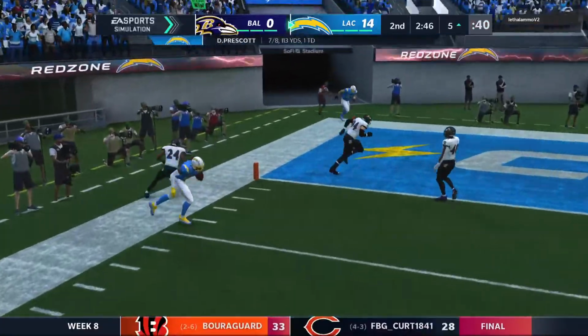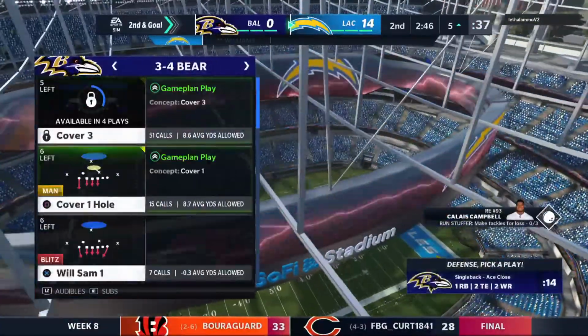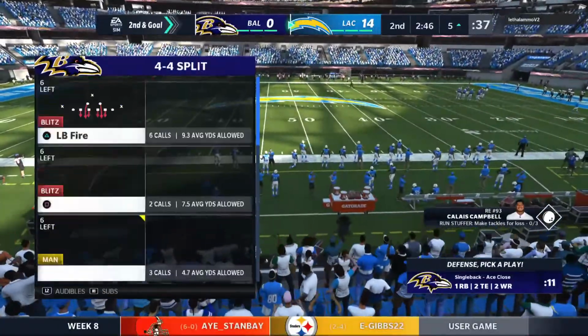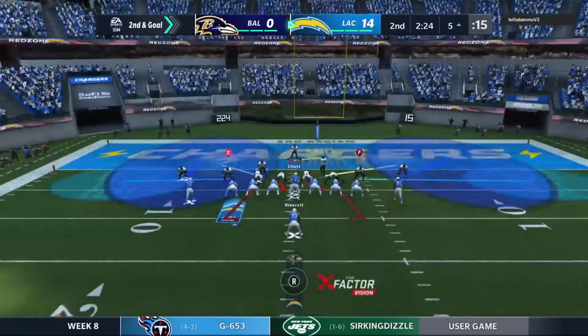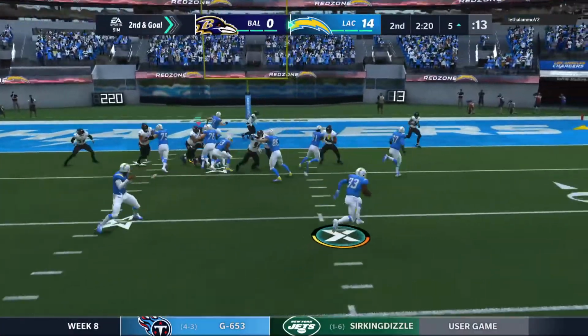This will be caught at about the 5. That catch good for only a couple. One thing you're hoping for when you run drag routes, you're able to hit a receiver in stride, and he can pick up a lot of yardage after the catch. But in this situation, the defense was effective, able to stop him before he could get a good head of steam going.